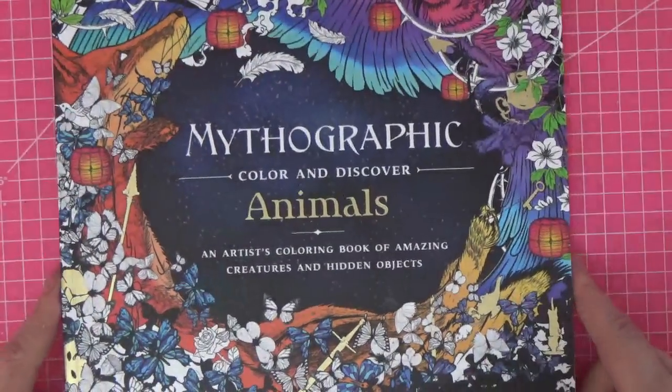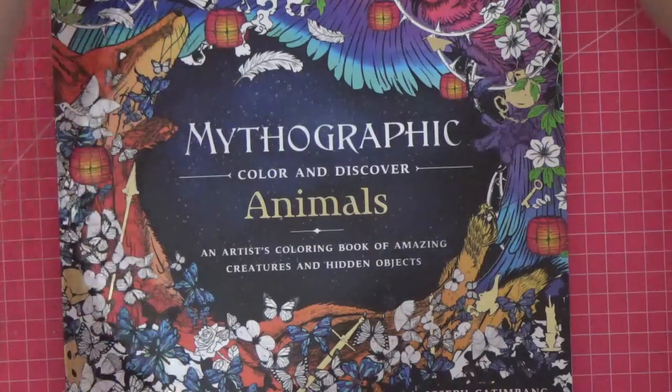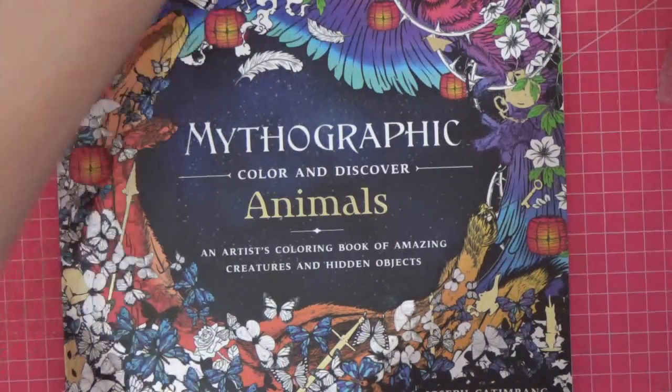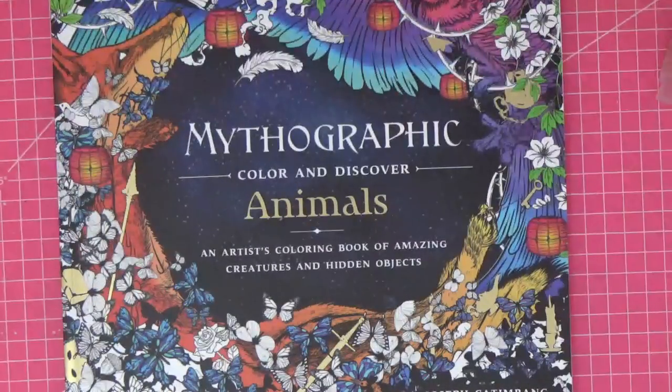And then she sent me Mythographic Animals, and this is by Joseph Kattenbang. I have one Mythographic, but not by Joseph, I don't think. Who's it by? I have Paradise. Who's that by? Oh, it's by Fabiana Atanasio, the other one I had. That's the only one I've got.